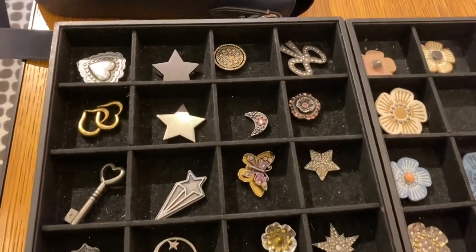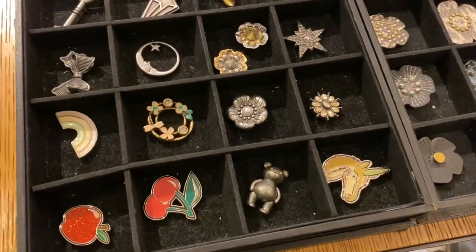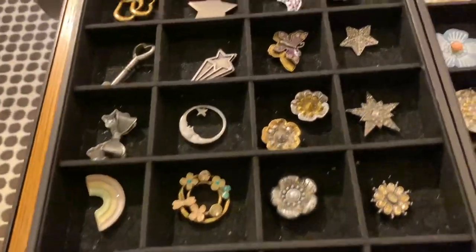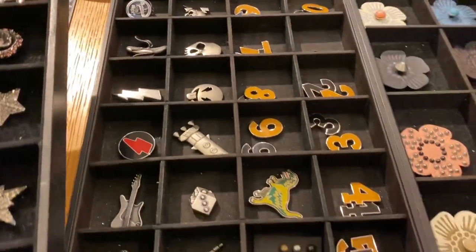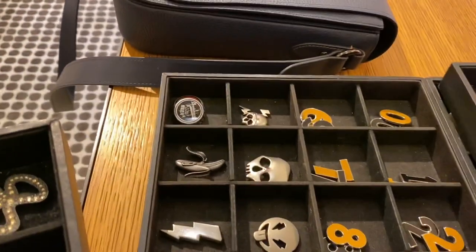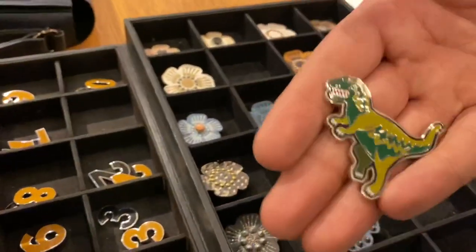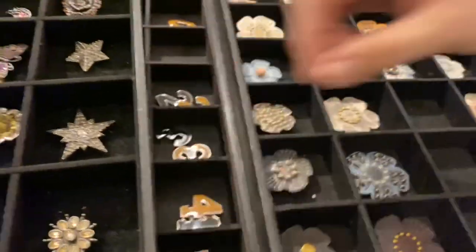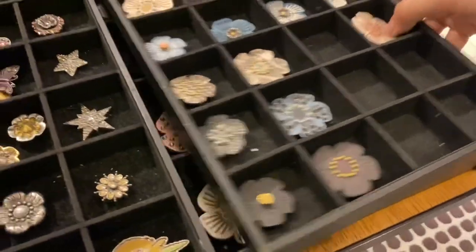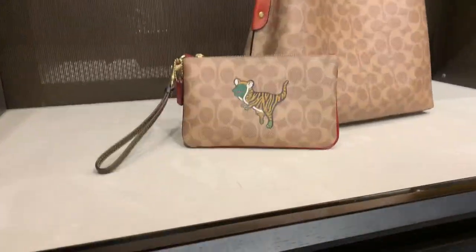Here's all the pins and buttons, etc., that you can throw on any bag. And I'm pretty sure you can put any of these on any Coach bag. It doesn't matter if it's outlet or not. And as you can see, they have tons and tons of different pins, and they're really cool. We got studs with stars, and there's Rexy. They had letters and numbers. They had so much. Leather flowers with studs. It was really magical to see. If you have a broken down handbag that you want to revamp, it would be cool to do that.